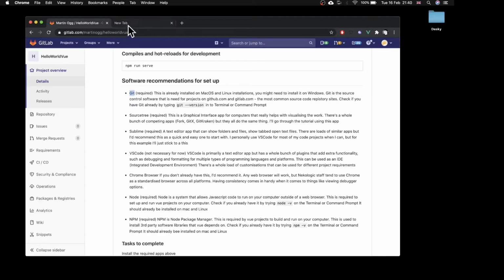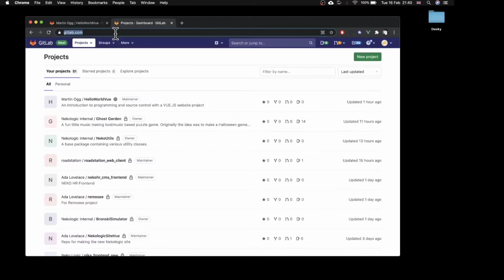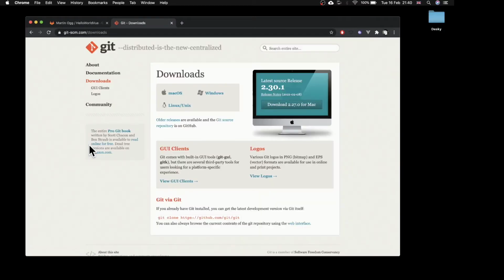So Git, if I go here and new tab, type in Git. Nope, not GitLab, just Git. Then comes up Git SCM, first link, or downloads, go to that one. There we are, and then you can choose Mac, Windows, so do that.